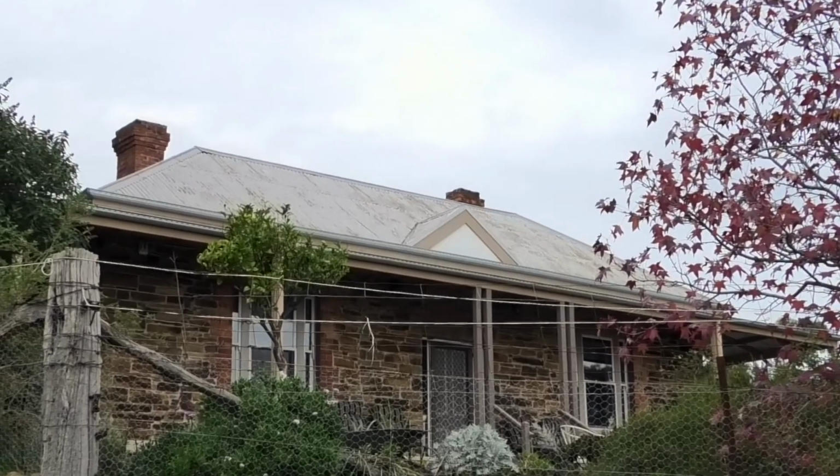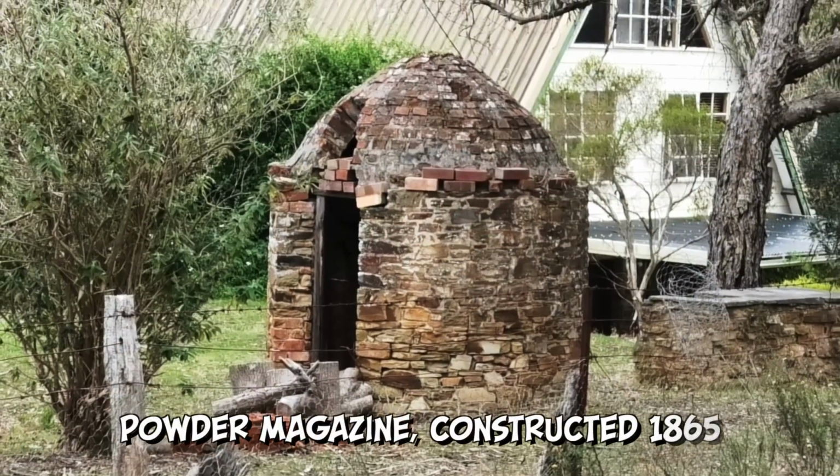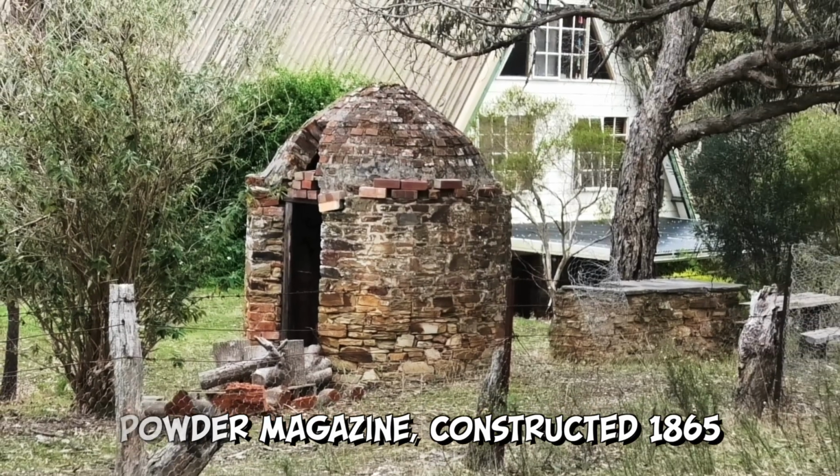Opposite this engine house and up on the hill was once the home of the mine's manager. And nearby along the fence line is the small powder magazine that is about 6 feet in diameter and has a domed roof. And this is where they stored the gelignite to explode in the quartz that they were looking for underground.